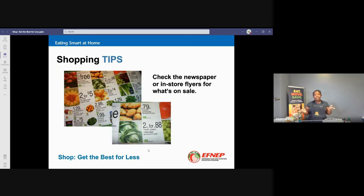Don't just go buy it because it's cheaper. Make sure that you're going to use it. But knowing that if I go to this store, it's cheaper as opposed to going to this store, it's $1 more. And if you add that up by the pound, you're going to get more for your money if you go to the store that it's cheaper at.